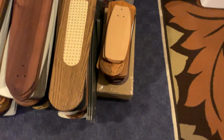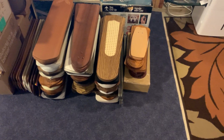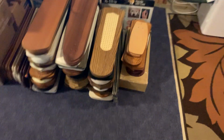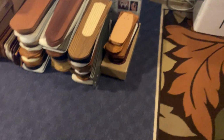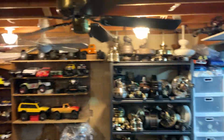All the blades are in a pile, and that box, by the way, I just threw some of my smaller blades in there. I saw that sitting on the recycle bin and thought, hey, I could use this, so I did. It'll just make it easier if I ever move out of here, so that way those blades aren't all moving around everywhere. And then that's just an overall view of this area.